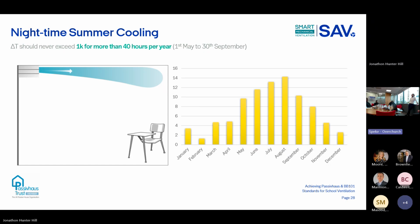The overheating criteria changed quite a lot from the previous BB101 to the current one. Previously, it was basically the sizing from TM52. They moved away from that, and they now say that delta T should never exceed 1 degree Kelvin for more than 40 hours per year in that specific period. Previously, I think it was 200 hours for the entire year. And then you had the two other criteria from TM52, which, to be honest, were being phased out when I started working with Airmaster, but they were a maximum limiting temperature, and hours of exceedance, and there was one other that I can't remember the name of.